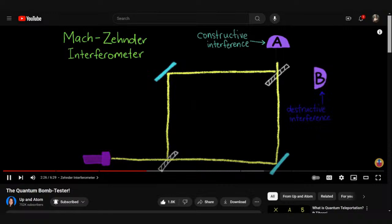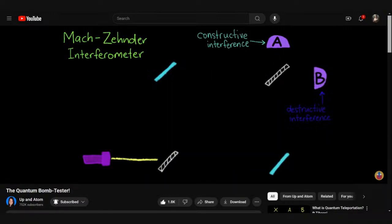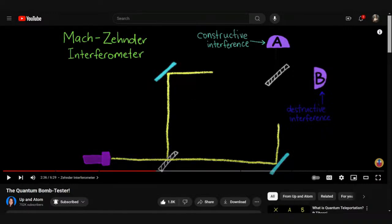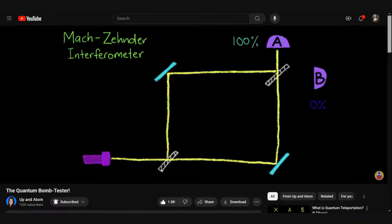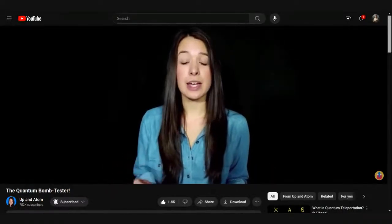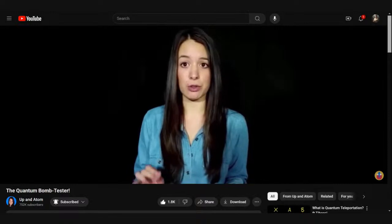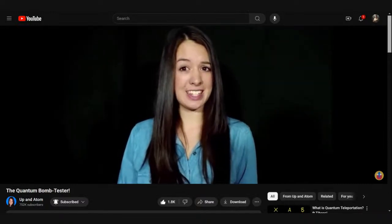But all you really need to know here is that when the beams interfere at the second beam splitter, all of the light will show up on detector A. Detector B is left completely dark. So okay, that's the design of the experiment. Because of the way the setup is configured, 100% of the light shows up on detector A. Cool. But what would happen if we slowed the light beam down? Slowed it down so much that it only emitted a single photon at a time. This is where things get a bit weird.